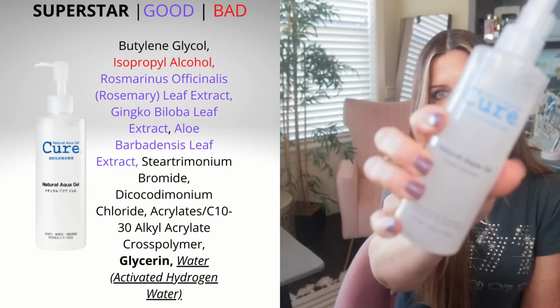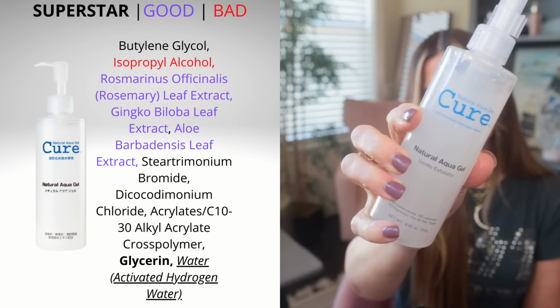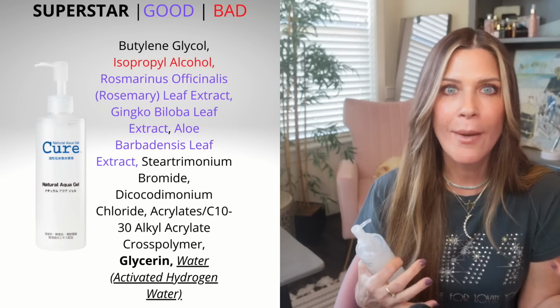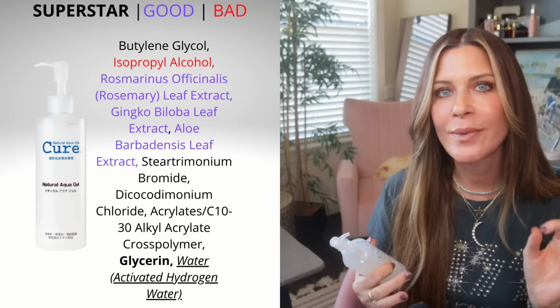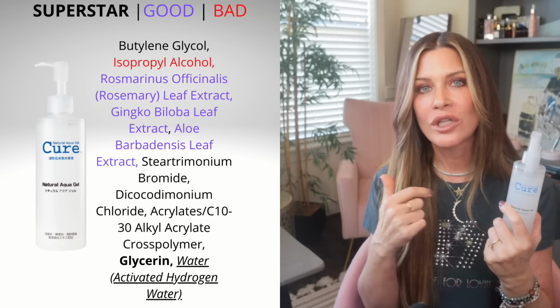The last 2 things we're going to talk about. This is Natural Aqua Gel Gentle Exfoliator by Cure. So this, you guys, is incredible. It's basically a gommage. You put a couple pumps onto your skin and you massage it, and really pretty quickly it starts to ball up and exfoliate your skin semi-manually with the balls that are formed. It reminds me a lot of my Theradome product, only you get a lot more and it's a lot less expensive and it works faster.